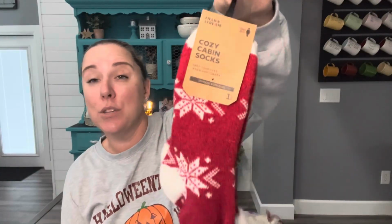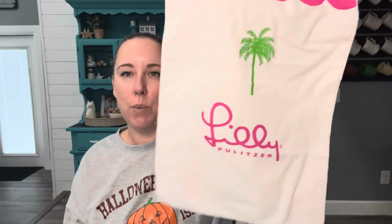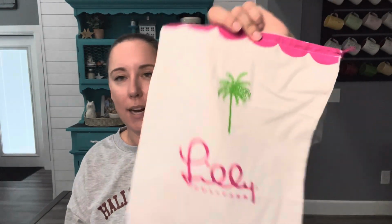All right. I always fill a stocking for a family member of mine for Christmas. I used to get all my stuff from ThredUp Fun Boxes, but since I don't buy Fun Boxes anymore, I'm always on the hunt. So some brand new cabin socks. I kind of stopped picking up dust bags, but y'all know I wasn't going to leave a Lilly Pulitzer dust bag behind. I will use this when I am shopping or packing for a trip.